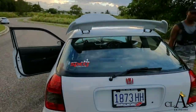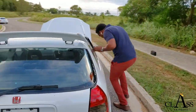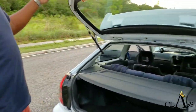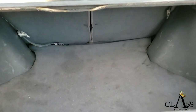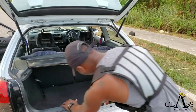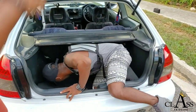Alright, bro, I see where you have the diffuser. And how about the trunk space? A lot of people think the EK is a small car. No, right? A lot of people might say there's nothing much you can hold up. Alright, guys, so this is the EK trunk space, and let's see if you can fit in it. If you're fitting in it, then the trunk space is big. Go in, man. It's good.